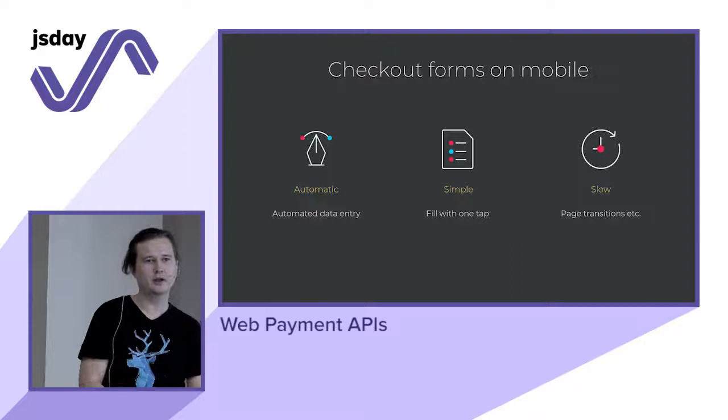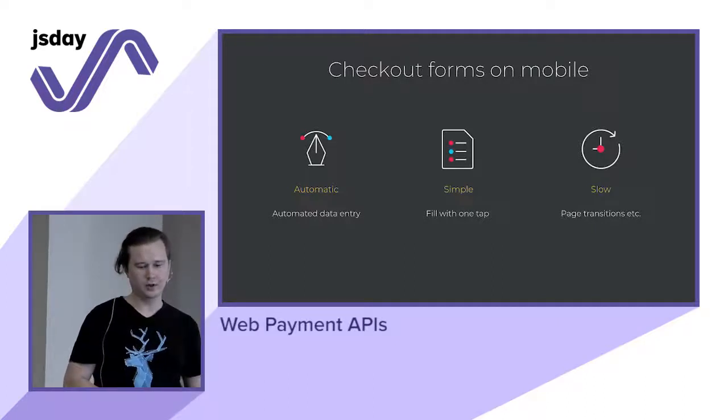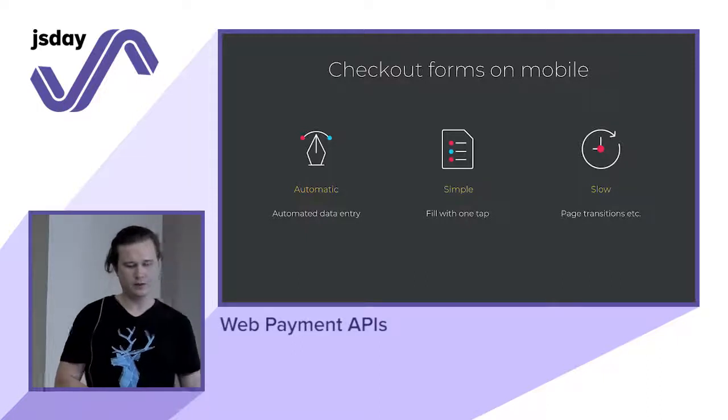But fundamentally, it's still based on the same existing checkout flow of entering a lot of data, or at least reviewing it.